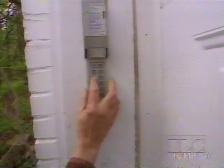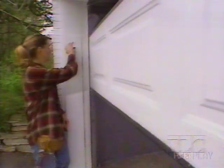The keyless entry gives you access to the garage through a numerical code, and you're the one who decides what the code is. So for security purposes, don't make it something obvious like your phone number or your address. And the nice thing about this system is that you can temporarily change the code. That way, if the plumber, let's say, is coming over to do some work at a specific time, he can get in. But after that, the code is no longer valid.